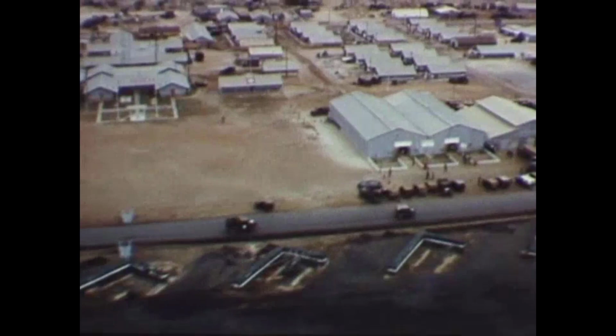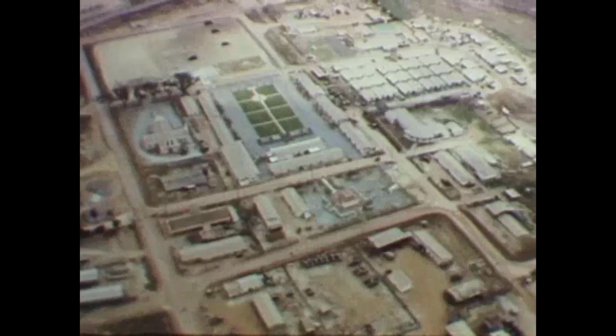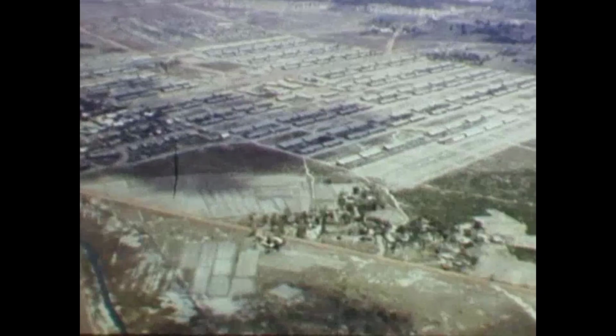This is a handheld camera, and it's not too jumpy, considering that you don't really have anything to hold on to to keep it smooth. And flying in a helicopter couldn't have been smooth either. No, you bounce around a little bit. It's not bad, but sometimes it gets a little annoying.